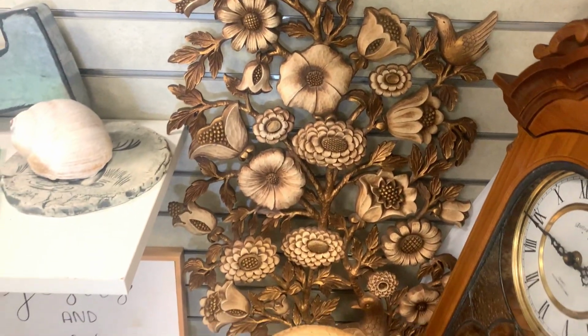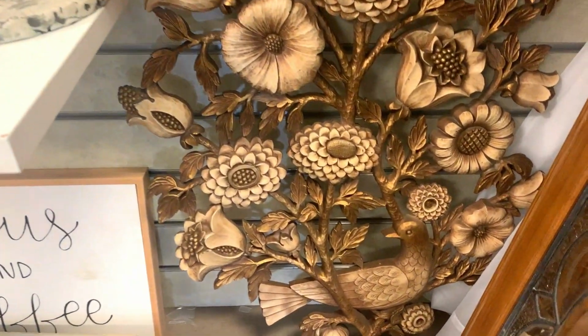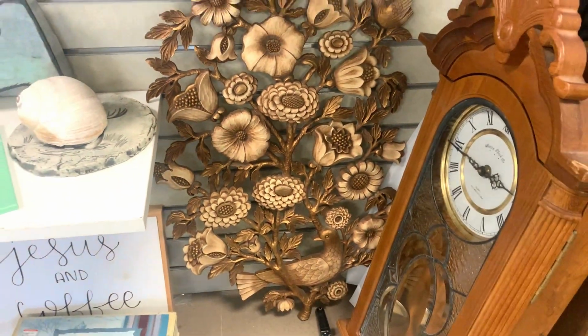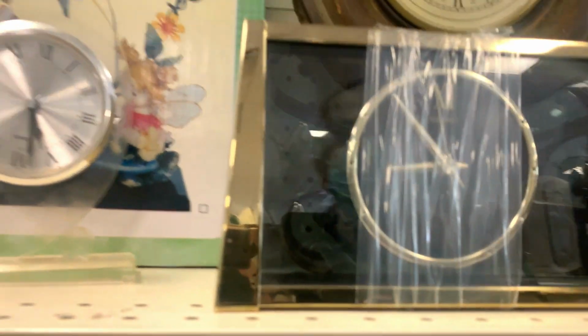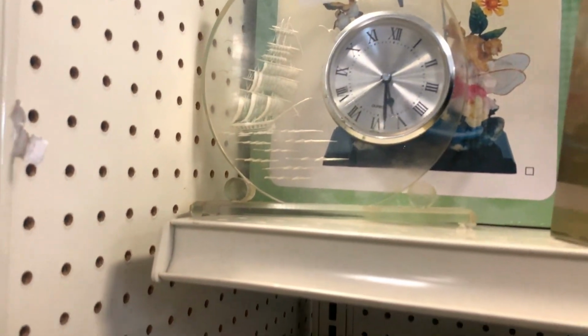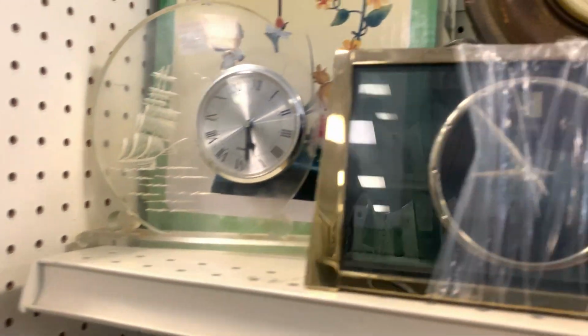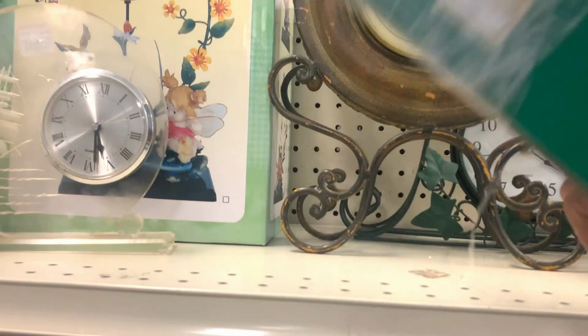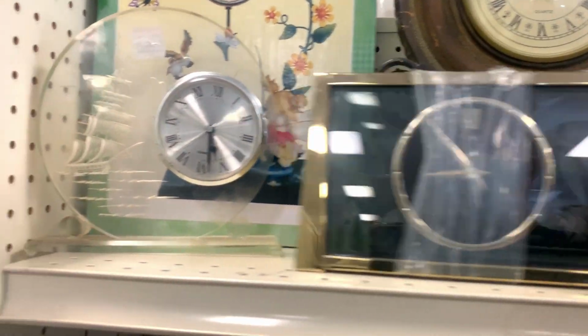And I did look at this resin Sirocco wall hanging. I looked and I looked, and then I looked at the comps as well, and in the end, I decided against it. And I also decided against these clocks, but now I'm regretting not picking up that lucite one with a ship on it. I think it's really unusual. Even that Seiko one that I have in my hand was really cool.